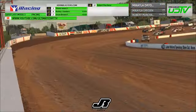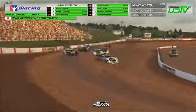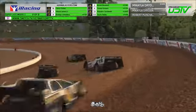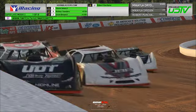And now heat number 1, we are set to go. Green flag action from the nearside. Green flag is out. We are underway. Who will start on pole for tonight's 100 lap main event? More than likely going to be Shane James. He's got a good run.